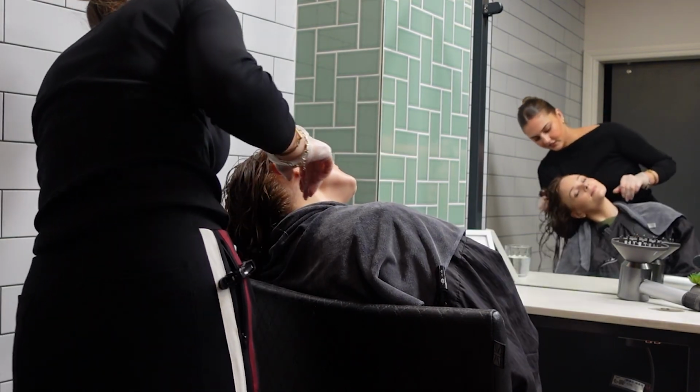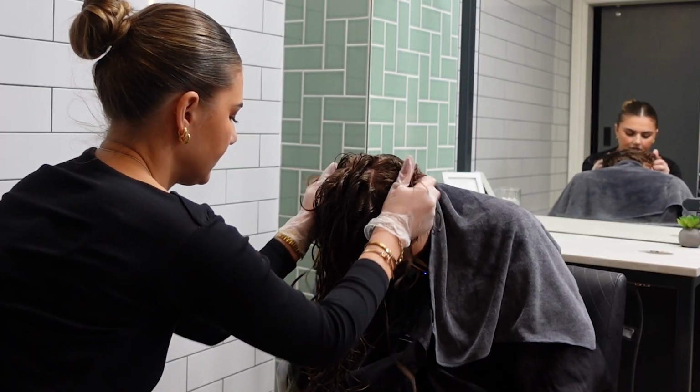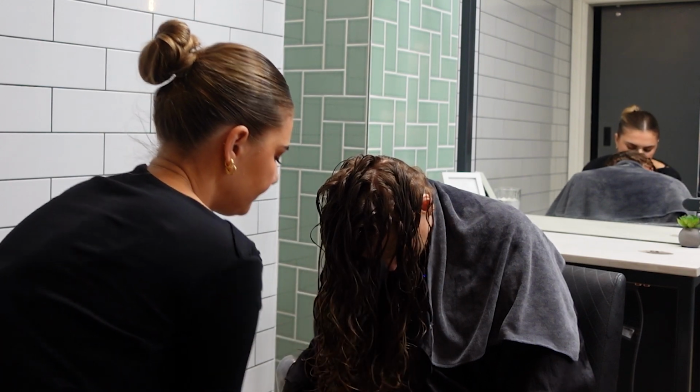Then she got me to flip my head to the side to scrunch it all in. This is very similar to the routine that I do when brush styling. Then I flip my head forward so she could scrunch it, and then to the side again.